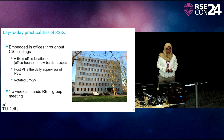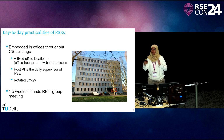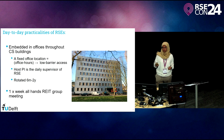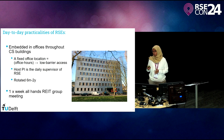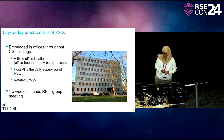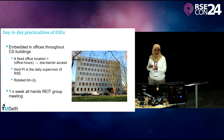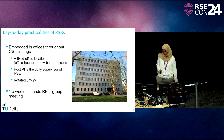The RSEs are typically rotated. Because we are fairly young, the plan is to rotate among the different sections, between 6 months and a 2-year maximum within a given section. And each week we have one weekly meeting. It's all hands. It's the meeting where we are updated with projects, who's available, who's not, and which projects we'd like to take on.